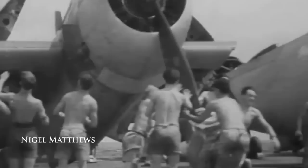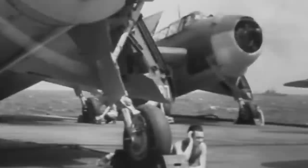After the Barracudas, Implacable was re-equipped with Avengers because she was going out to the Pacific. And the Avenger was a splendid aircraft. It was tough, it was well used, people knew about it, and you could thump it down the carrier's deck and it wouldn't all disintegrate like a Zephyr.